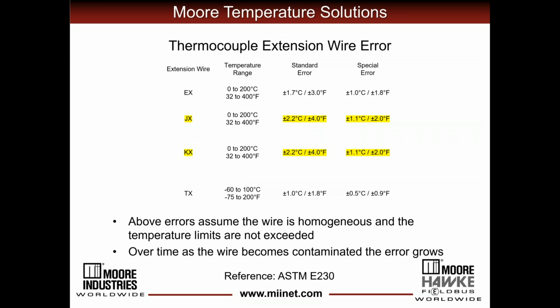Thermocouples may be wired back to the PLC or DCS at a distance. And when they are, you have to use thermocouple extension wire, which is another source of measurement error. Remember, thermocouples you cannot extend with copper wiring. You must maintain the same type of alloy in the extension wire. Look at the column marked standard error. The J and K thermocouple extension wire adds another plus or minus 4 degrees of uncertainty.